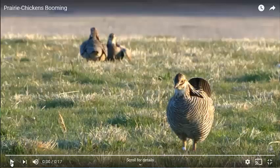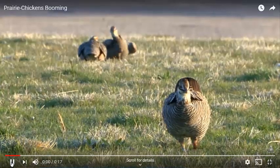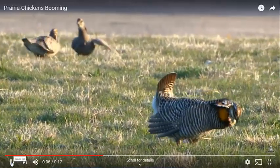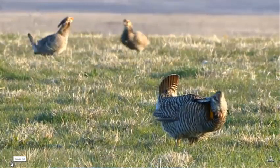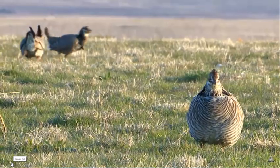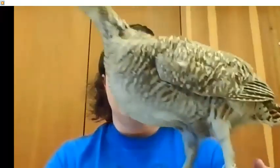Here at Cheyenne Bottoms, we have the greater prairie chicken in our area, and one of our favorite things to do in the spring is we actually offer lek tours. A lek is their breeding ground, where the males will go and they'll do this booming, making the sound. They'll puff up their cheek pouches and make a booming sound, and they'll dance and strut on that lek, and they're trying to attract a female. And the female will pick the male that has the best dance. Other males might fight with each other, and it's a really impressive sight to see. It's something that if you get the chance someday, go out and find those.